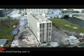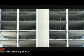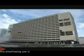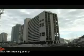Now, if everything goes off without a hitch, Dave should be okay. But there's always a chance that a chunk of debris could come flying at him. Is he really safe enough in that bomb suit? It's time to find out. This is 0 Hour.